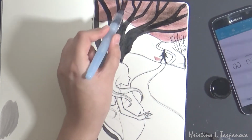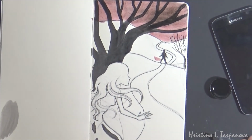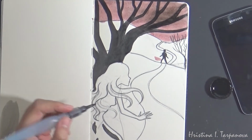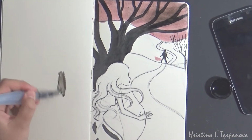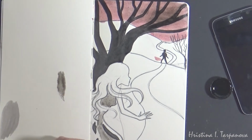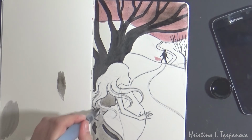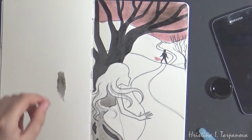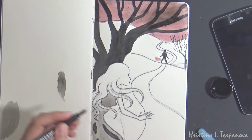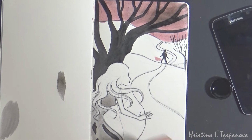And to be honest, when I started working, I thought that 10 minutes were plenty of time for me to finish this piece. No problem. I had this wild idea that I'll be able to add details with my white jelly roll pen. I wanted to add some details in the tree and some details on the grayish part of the body of the ghost, because I wanted to create that feel of transparency, as if you're seeing through her, you're seeing the tree. But I definitely didn't have time to do it.